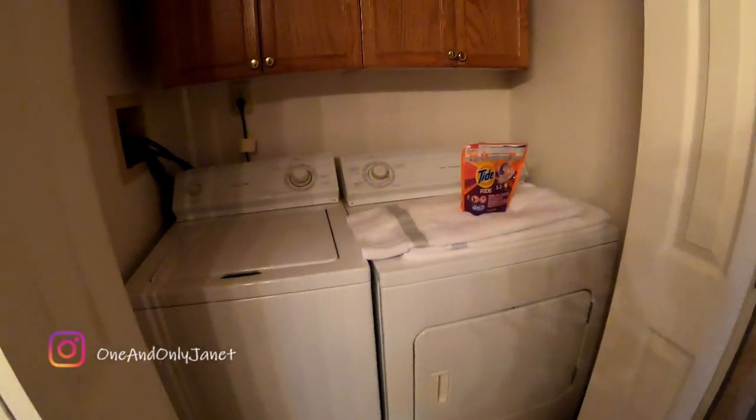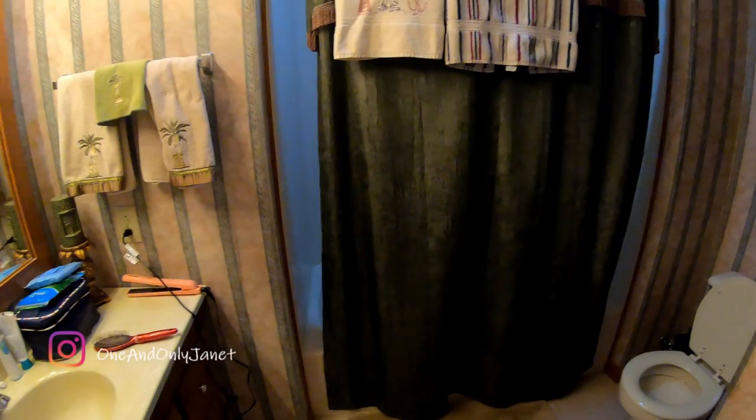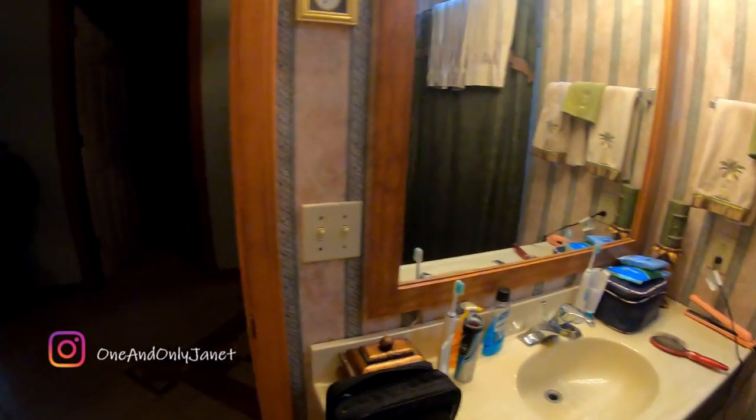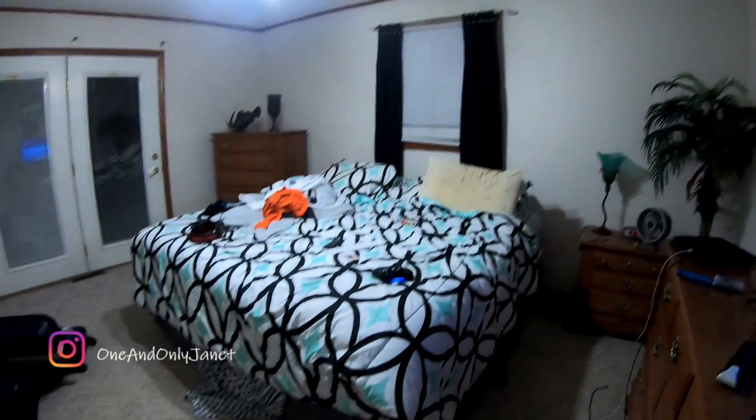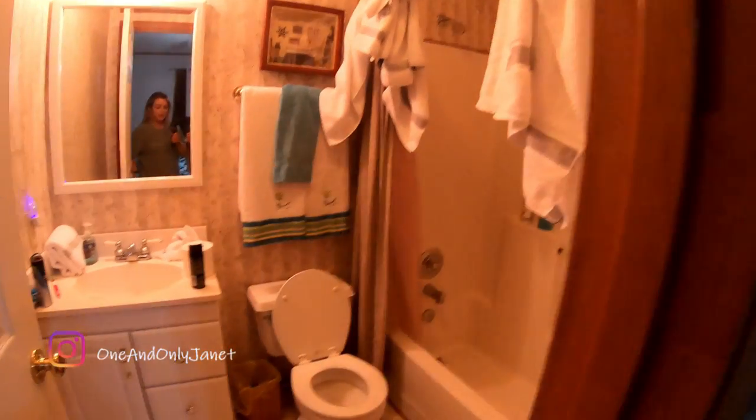It's a washer and dryer. Another little linen closet. Shower. Then I think this is technically the master, but my son's staying in here. And then this, another bathroom.